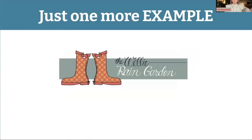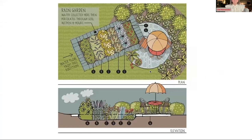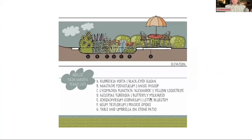The Welly Rain Garden. Feel like Welly rain boots? Someone mentioned purple rain boots earlier. Do some research on Wellington rain boots, English heritage. So then I did a rain garden, and the plants are marching in a row because the Duke of Wellington invented rain boots, even though I laugh because these plants will never stay in rows, but it's kind of a fun idea to start. Umbrellas, bright colors, protect me from the rain. And then I have my Wellington rain garden plant list. That's a really fast one. And that's it.